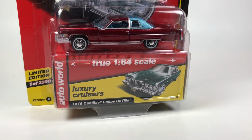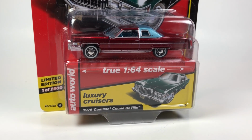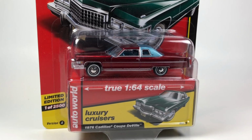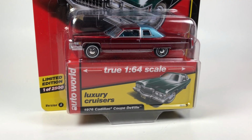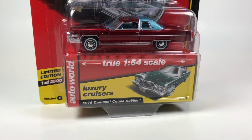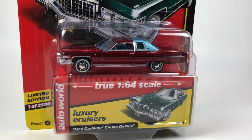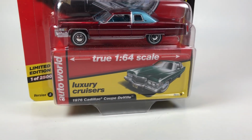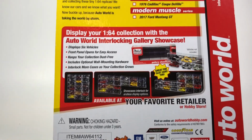This is in the version A pack, so these were limited to 2,500 pieces per version. Version A is 2,500, version B is 2,500, and then the Ultra Reds are limited to 3% of the entire production run of the car for that series, which means 3% of 5,000. In other words, about 150 pieces. Whether you found this car on the version A card or the version B card, it would be the exact same car.